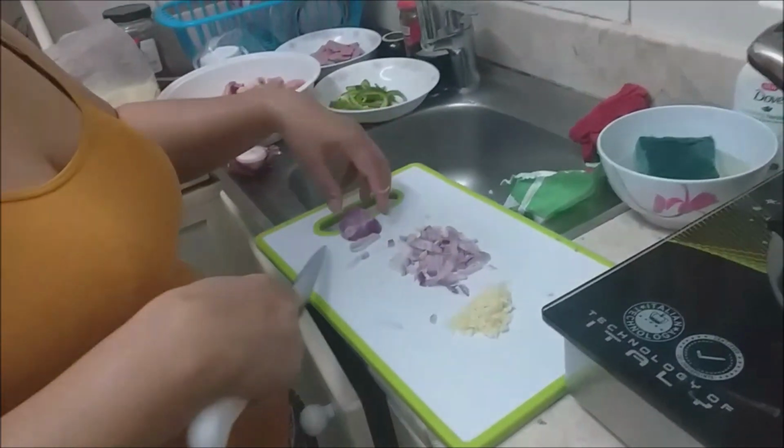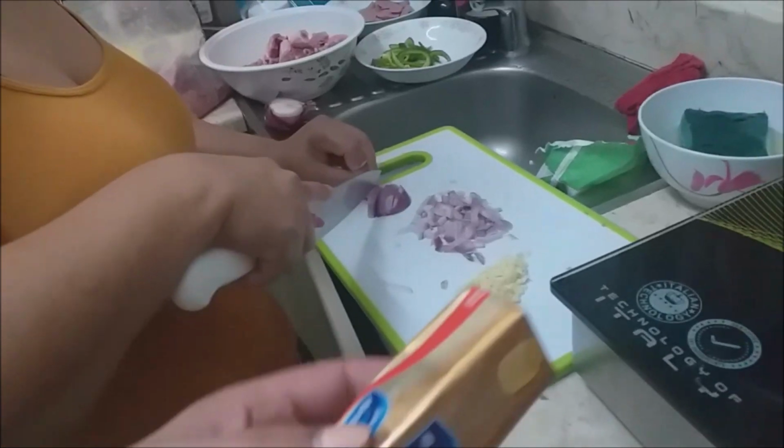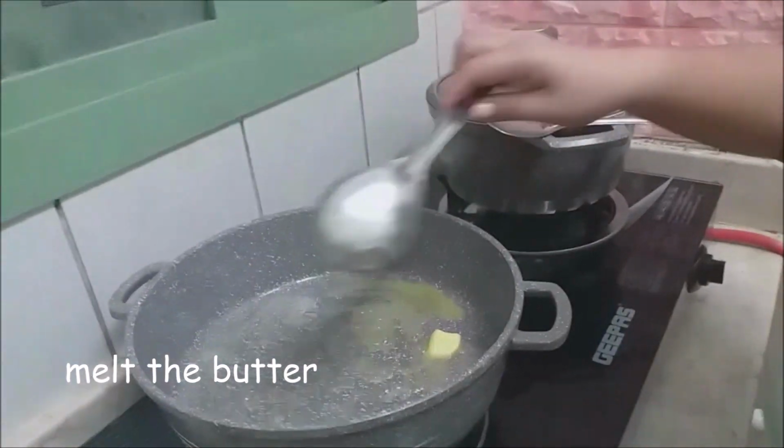She's helping me. She's preparing, chopping everything, onion. And guys, we use butter instead of oil. We try to make it hot. Put in our garlic now.